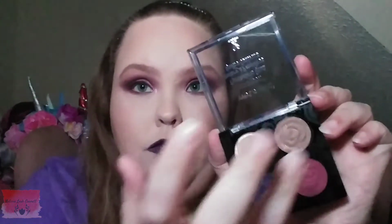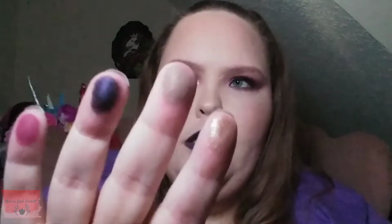They don't have any shade names at all. These first 2 are like really, really soft. This is what they look like on my finger. Just 1 swipe swatches. There's no primer on my hand as always. Maybe 2 swipes. There we go.